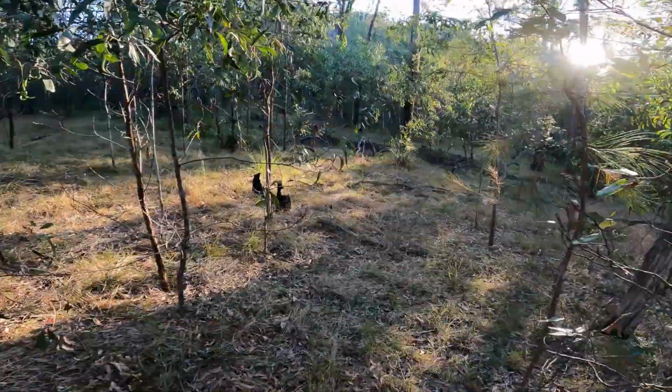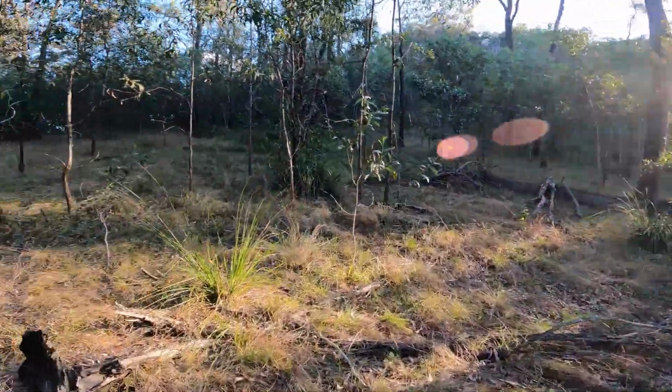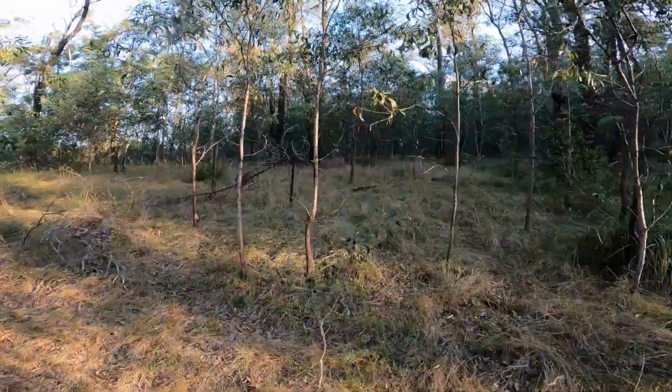3 logs lying against a big deadfall, and then also a tree break right here.